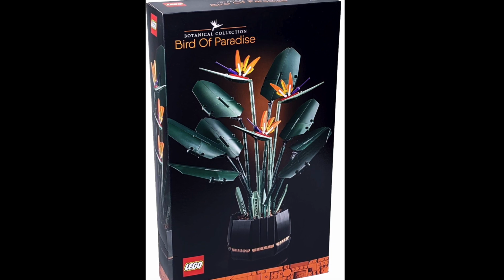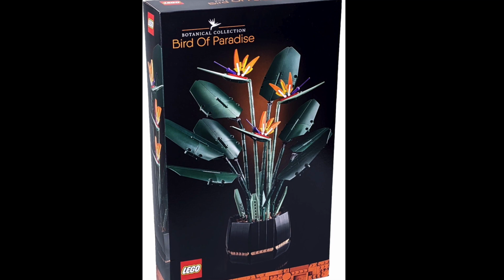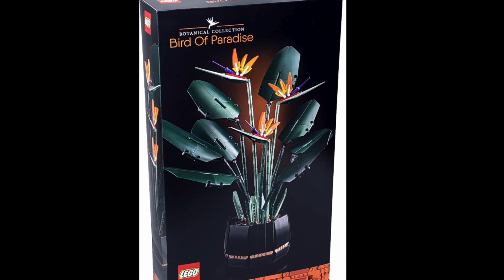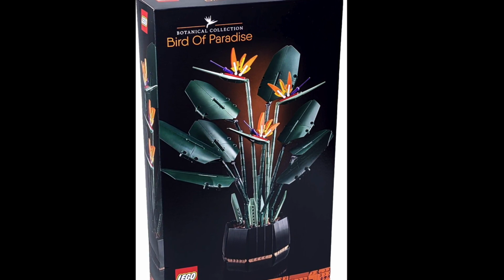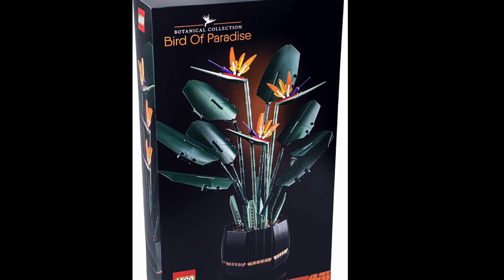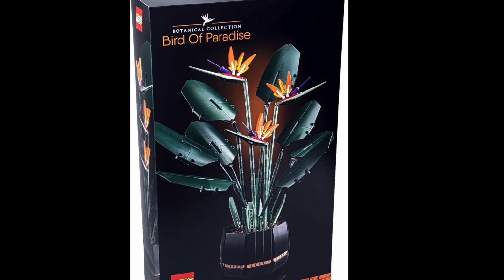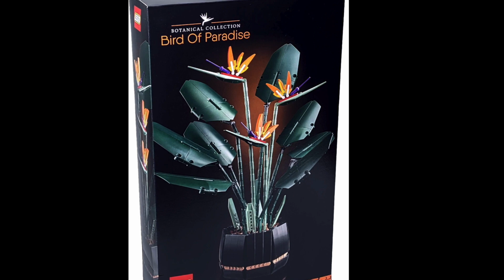So all in all, a ton of really interesting recolors for MOCs here, but again, the price of $100, especially when compared to the $50 flower bouquet, which arguably has a lot more variety and a lot more visual flair to it, is probably not the best thing in my opinion. Maybe I can see this going for $70 or $80, but $100 is a little bit too much. And while I will be getting this when it comes out, it definitely is not as good of a value as the previous set in the line.